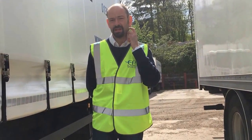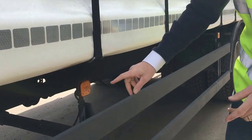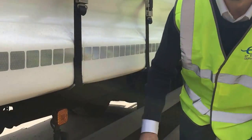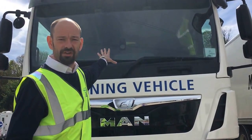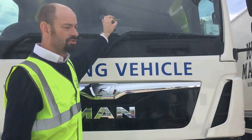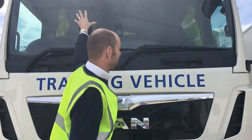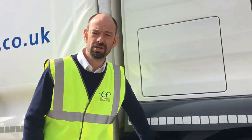Okay, tell me about the checks required for your markers, aka reflectors. Alright, so they must be clean, they must be clear, they must be fixed, and they must be working. Tell me how you would check for the condition of the windscreen on the vehicle. Okay, so it's got to be clean, it's got to be clear, no cracks, free from stickers and mascots, anything obscuring your view.